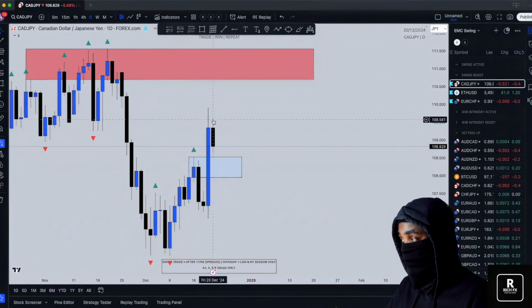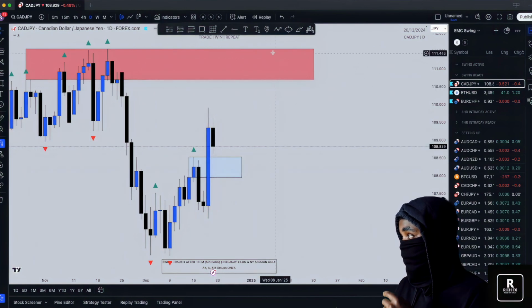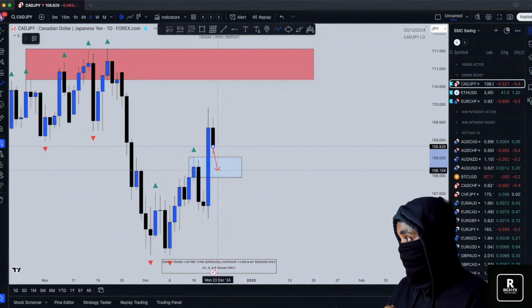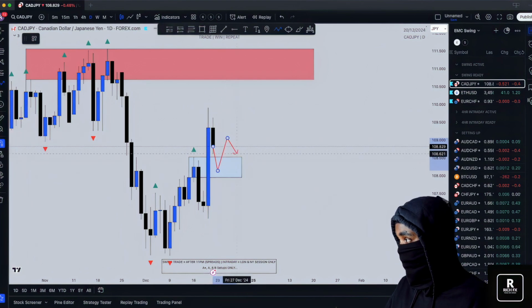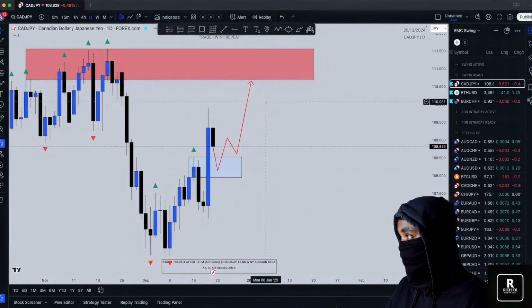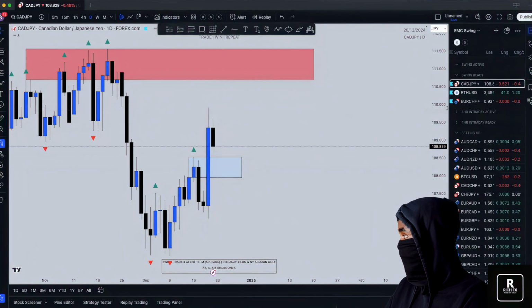But before we get bullish price action, I'm hoping for 1 more retracement candle. We need 2 retracement candles before we decide to go long. Price needs to close here, or at least tap into this area. It doesn't need to close into it. As long as it taps into that area, give us a second bearish candle. And then we can look for longs and target this area or the -27, whichever one comes first. So something like that, for example. So that's that for CAD JPY.